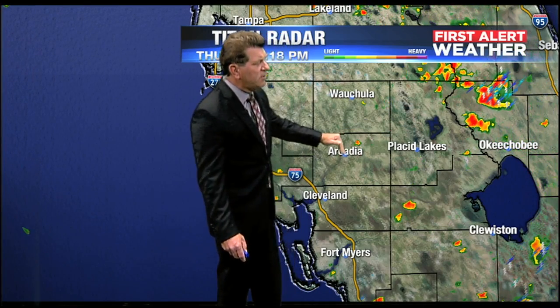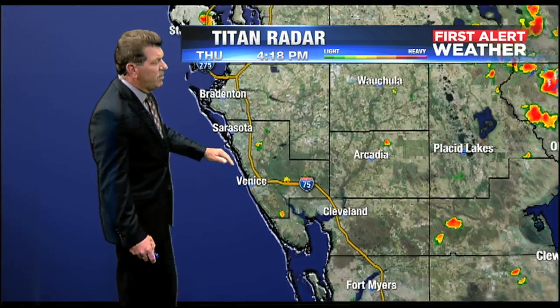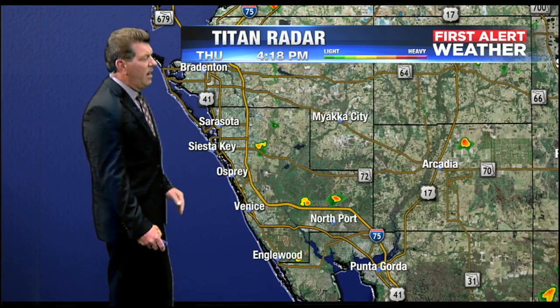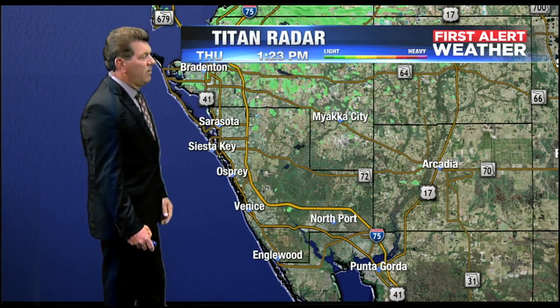It was a little bit closer to us yesterday, but this is all moving off to the southwest, and we do have a sea breeze that has developed. Now, that sea breeze is kicking off just a few isolated showers right now, and it's east of I-75, so it too is a little bit further inland than it was yesterday at this time.